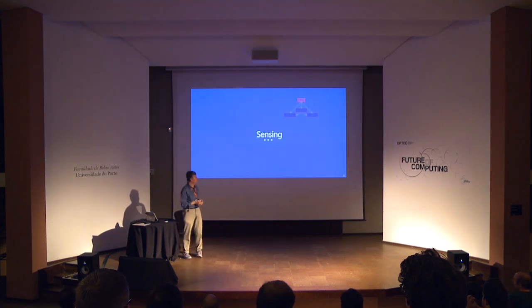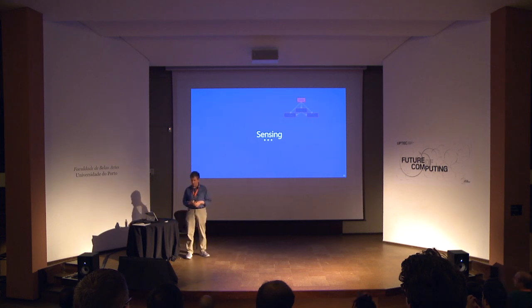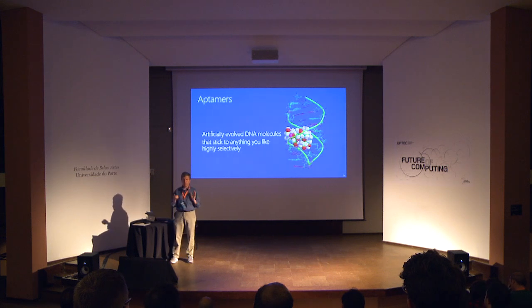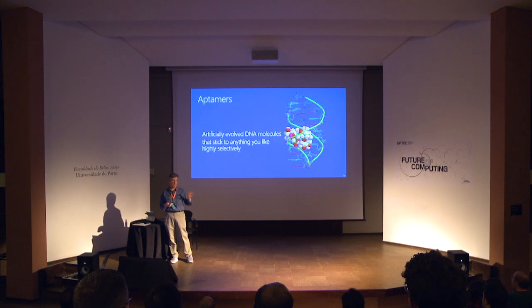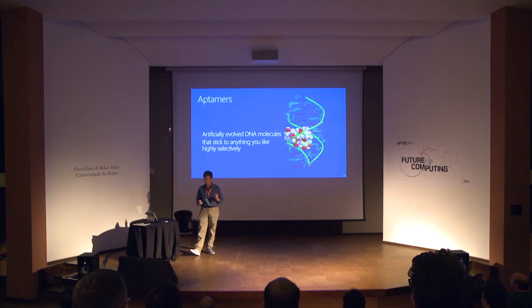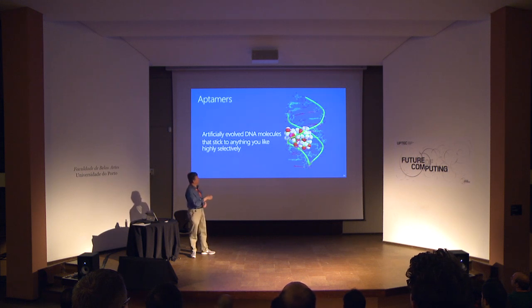So another thing that we need for nanocontrollers, I will tell you in a second why we want nanocontrollers, is sensing. And sensing is something else we can do with DNA. These are called aptamers. So an aptamer is an artificially evolved DNA molecule, and you use them to identify target molecules that you want to study, maybe some kind of pollutant in the environment, some poison, something like that. It will be some kind of molecule which has some kind of funny shape, like this one in the middle here. So you start with a library of random DNA sequences.